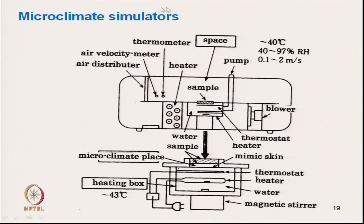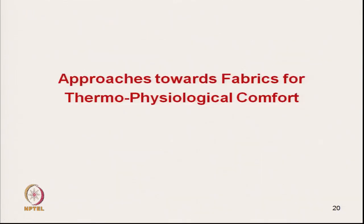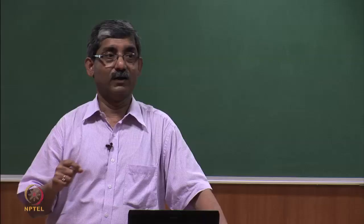Now, this is the microclimate simulator. Here the moisture generator is there, the water tank is there with the thermostat control, and the temperature is kept around 43 degree Celsius. From there, a mimic skin, some material which simulates the skin, has pores, and moisture gets transmitted through that. This portion is the microclimate, where we can measure the heat, temperature and moisture, and this is the fabric sample. So, using this microclimate simulator, one can test the effect of different parameters on microclimate for different types of fabrics.